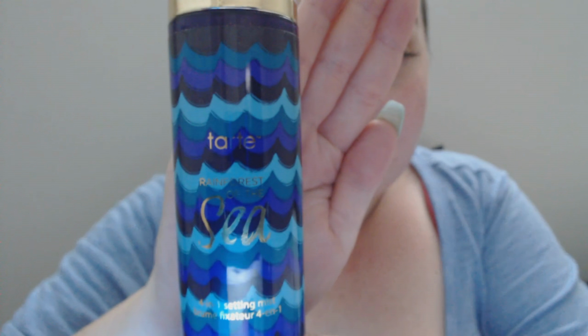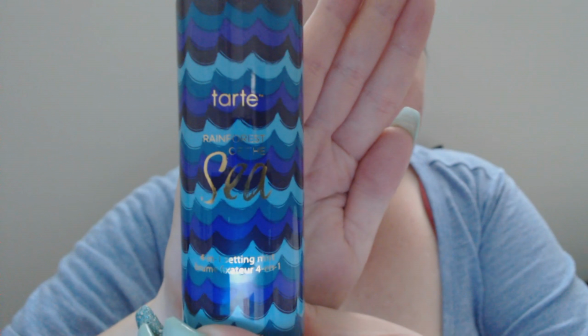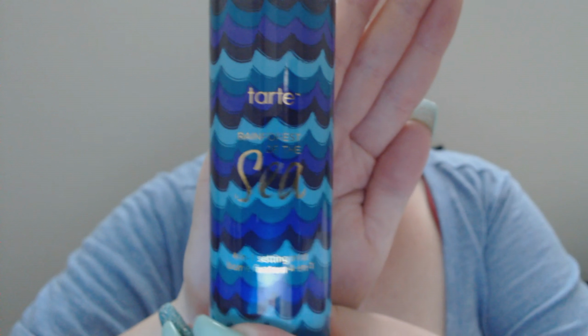Next I have the Tarte Rainforest of the Sea 4-in-1 spray. This spray is really cool. This can be used as a primer, a setting spray, a hydrating mist, and a throughout the day skin refresher. I've never used this before. I have the Ready Set Glow, I think it's called, by Tarte, their spray, and that's just like a dewy spray.